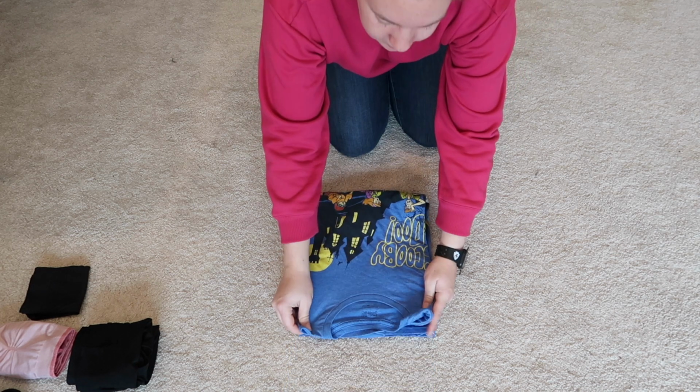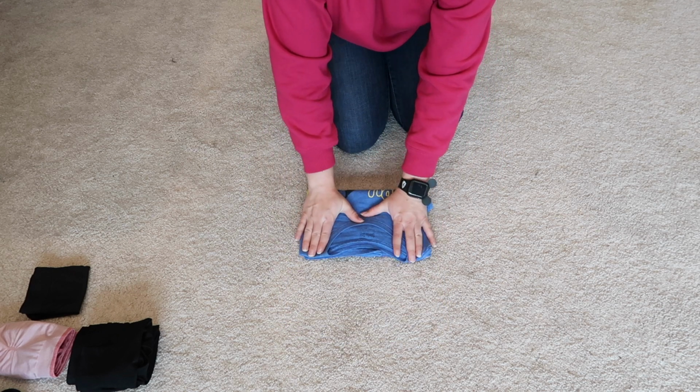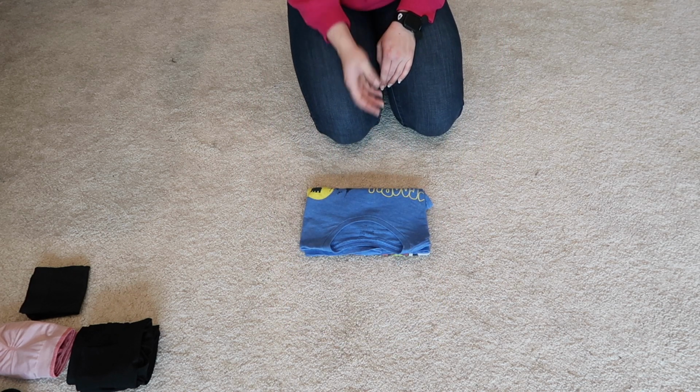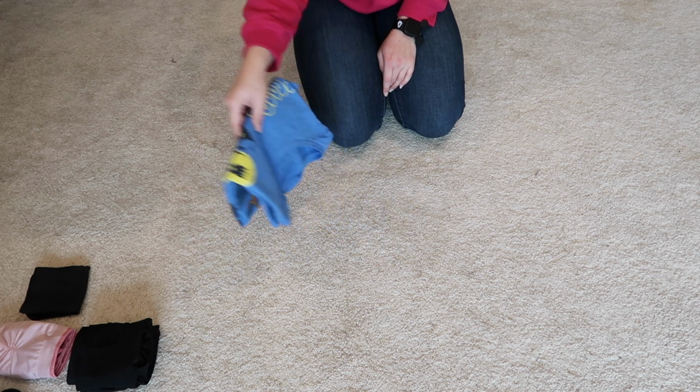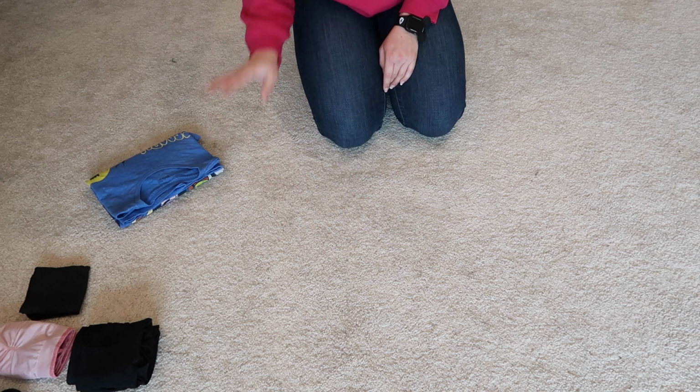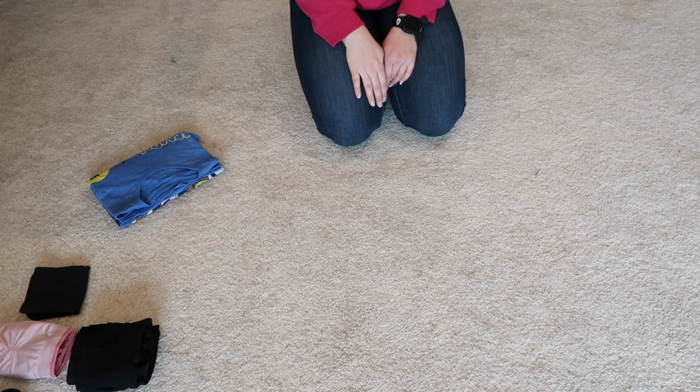Anyway, lay it down, fold the side in, fold the other side in, and then in half and in half, and then these just sort of stack up in my drawer like this. So there's one. Now these are all my sleeping t-shirts, like this is a pajama shirt, it's so soft.